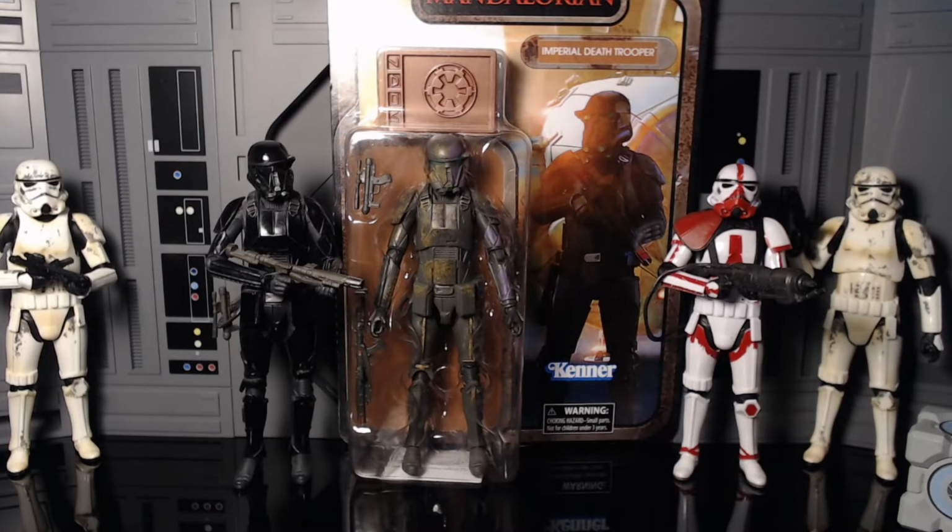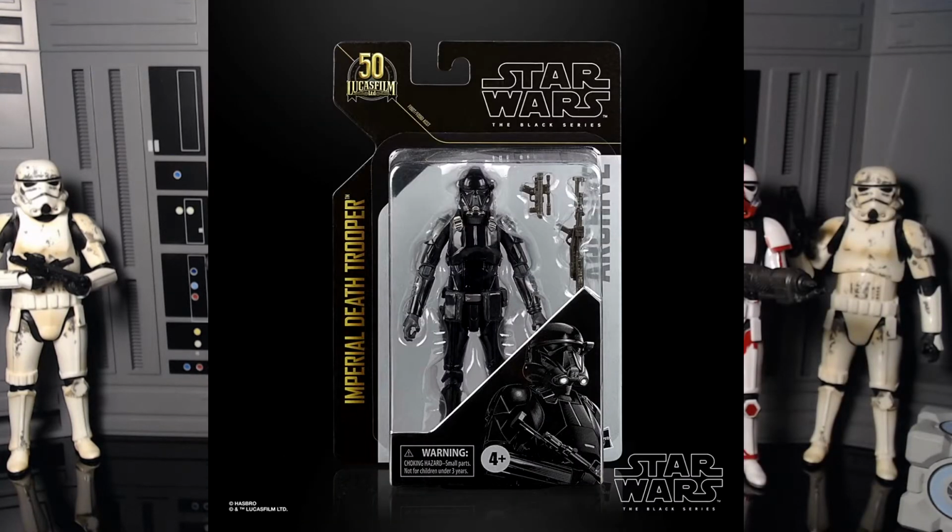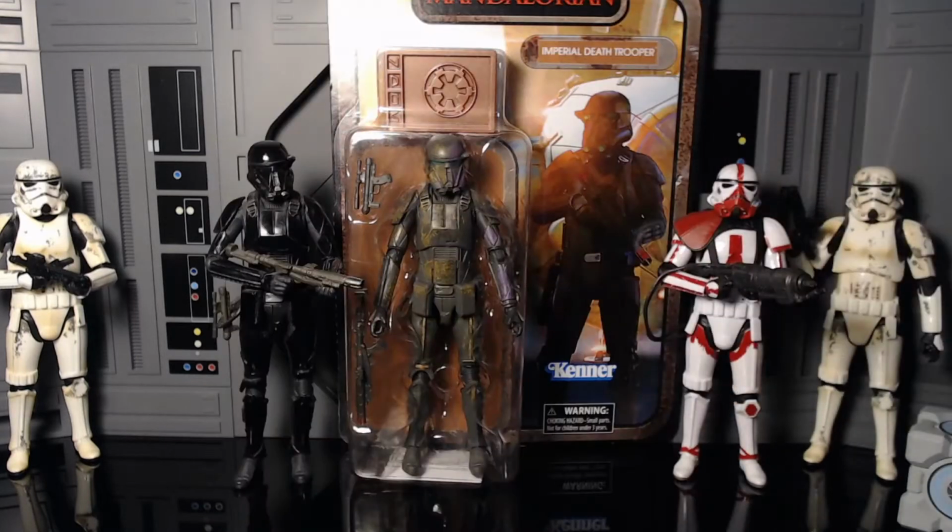Which, by the way, as you can see, huge contrast between the two already. So I'm going to be comparing both figures today because I believe he is getting re-released in the archive. So I want you guys to see what you're going to be getting. But, again, this is mostly going to focus on him.